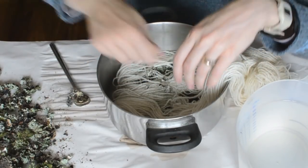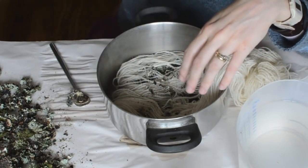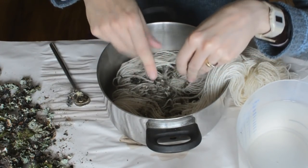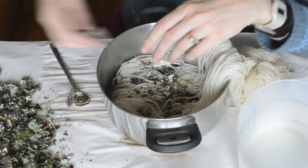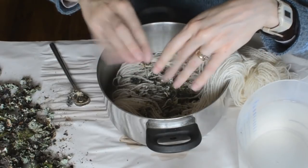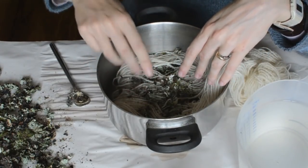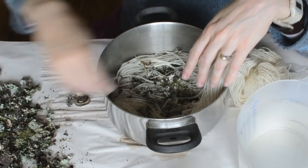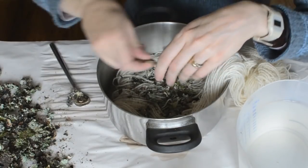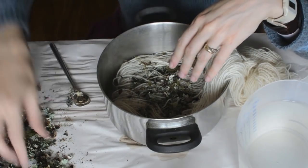And again, I will be picking lots of bits of lichen out of this yarn once it's done, but that's fine. The whole thing is about slow processes. I like natural dyeing sort of because it's special, rather than trying to bash out large quantities. And so I feel like the work that goes into it adds value in itself.